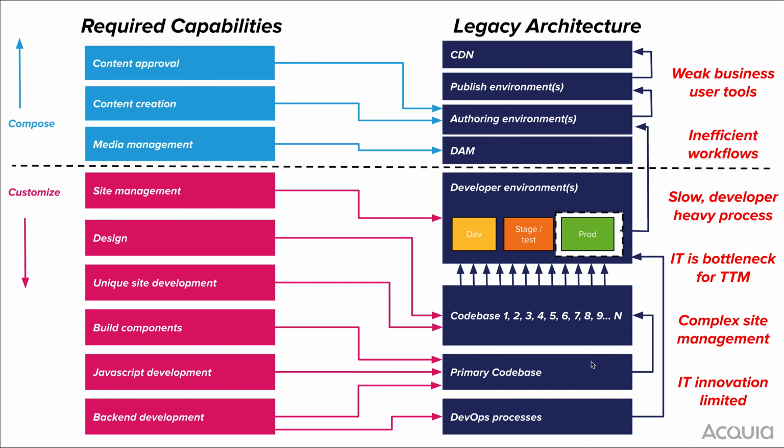On the right-hand side, we see a simplified version of a stack of legacy architecture, and this may look somewhat familiar to you, but what this means is that IT becomes a bottleneck for innovation. Managing sites, especially at scale, is very complex and difficult, and innovation overall is limited. The weak business user tools mean that we have inefficient workflows, and it's a very slow and developer-heavy process.